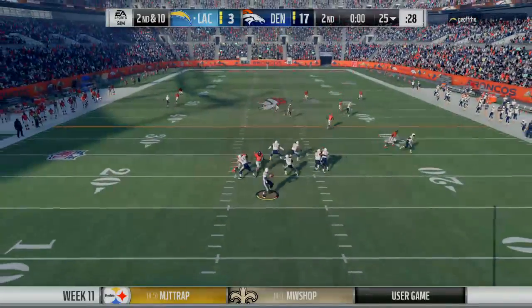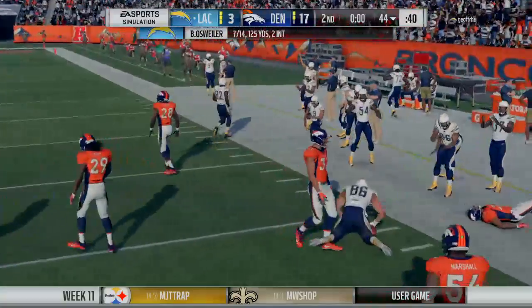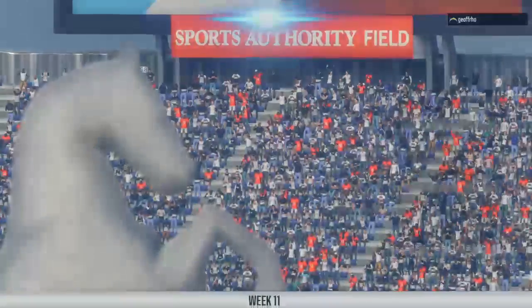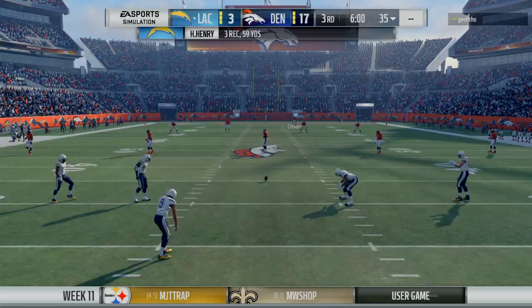Final play of the half. It's Osweiler. And right side, Henry's got it. So we're at halftime here in Denver with the Broncos leading this one. As we send you on to Orlando, we hook back up with Larry Ridley. He's got our EA Sports halftime report.